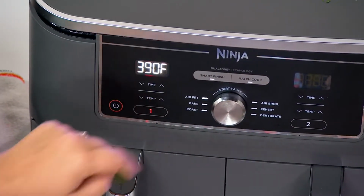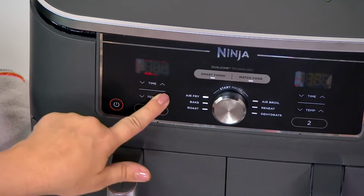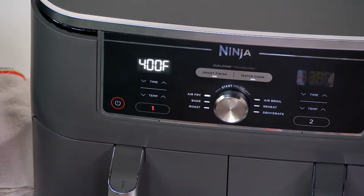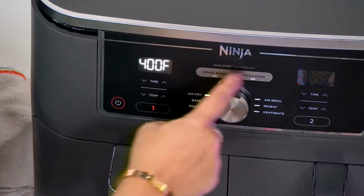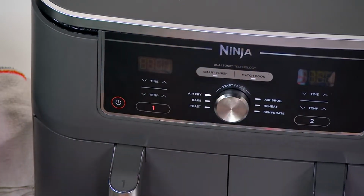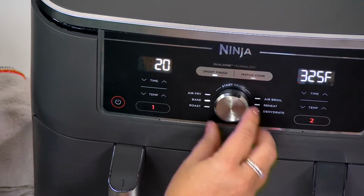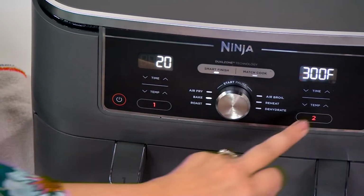Perfect. So here you can set your temp, set your time. Let's do air fry 400 for 20 minutes. That's a pretty average time and temp. What if you actually wanted to bake here at 350 while we're cooking at 400? Yes, please. So we're going to choose Smart Finish. There are 2 options. Match Cook just does the same thing on both sides. With Smart Finish, you can choose zone 2, and let's go to bake. We can do that nice and low, we can do 300 if we wanted. And then change your time.